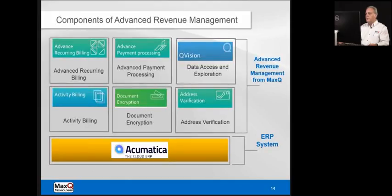And when we talk about the advanced revenue management, we're talking about a suite of products. It consists of these 6 modules, primarily in the advanced billing, which is the heart of the system, which controls the contract renewal processing, payments, which also allow you to get paid by traditional check or terms, as well as a number of different options in credit card and EFT or ACH, and that's automatically processed. The entire system, we strive for automation to reduce costs and control of this process.